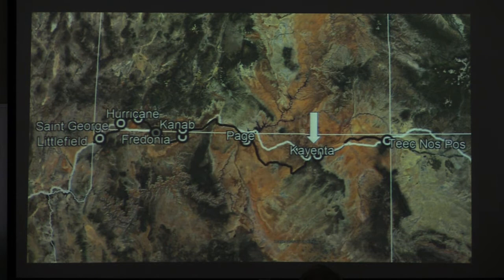It was a base for numerous archaeological and geological expeditions. Its Burger King has a Navajo Code Talkers exhibit. Who has been to Kayenta? Okay.